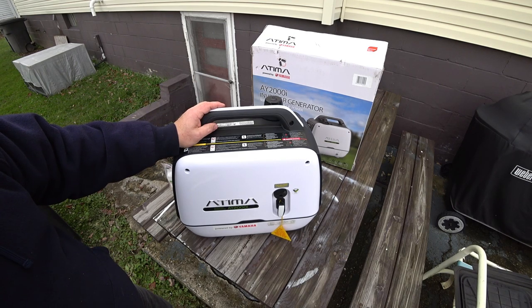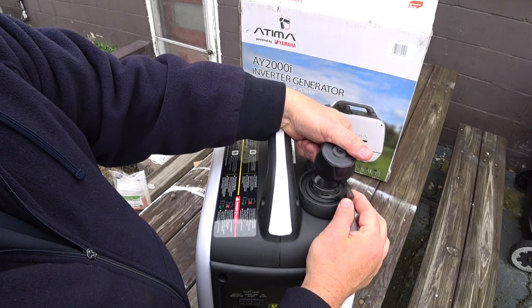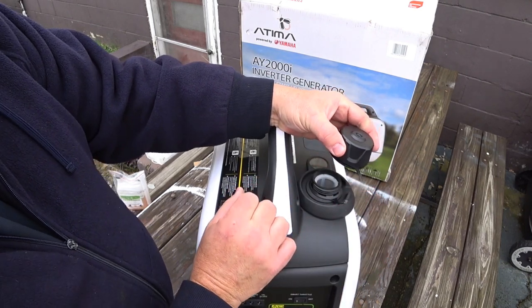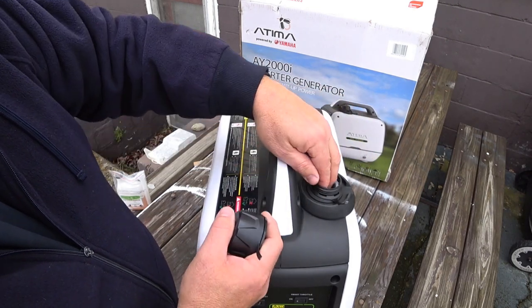So let's look a little bit closer at the features here. It looks like the tether broke on this. That's a little disconcerting, but it is a pretty inexpensive item here, and it is really cold out, so I can't think that's too much the generator's fault as it is how cold it is.